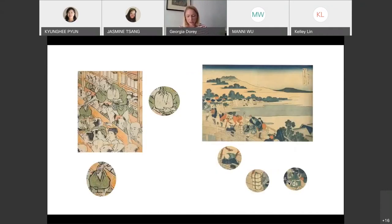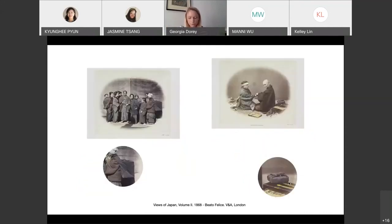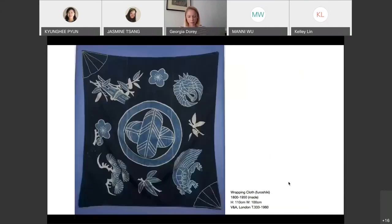It's been used since the Heian period and can be seen in use throughout historical imagery. And if you now look out for it within woodblock prints, you will see it everywhere. Used in all different ways, the ultimate functional textile of Japan. And I'm building up a library of images, collecting the varying uses of the furoshiki.